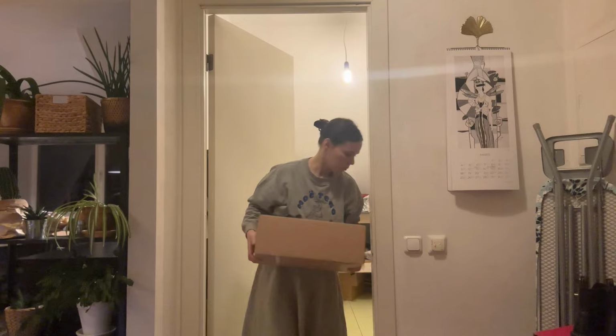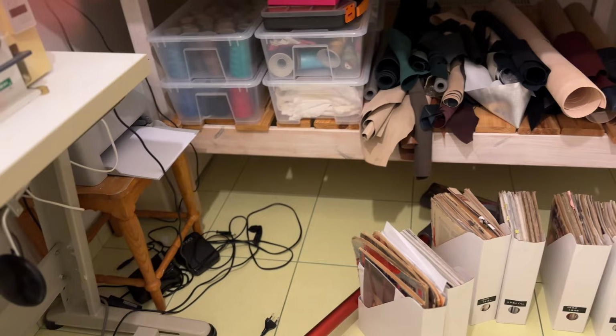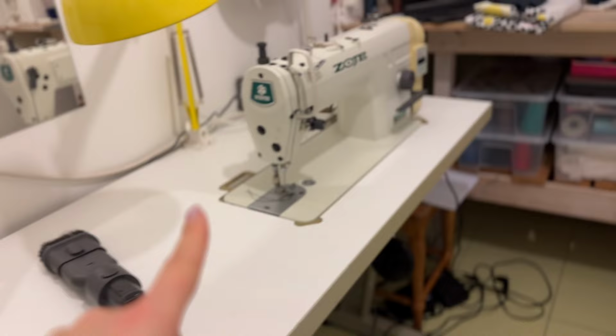Clean out everything under there, clean with a vacuum cleaner and move this stuff to this side. So I hope I will be able to do this all.